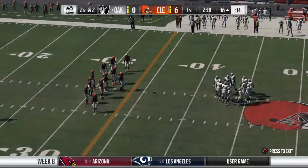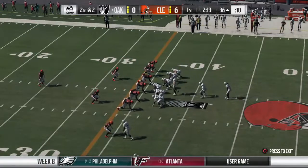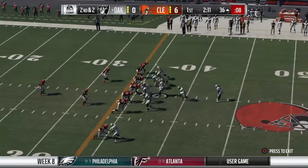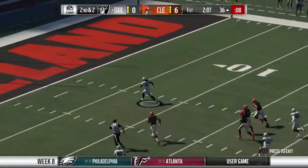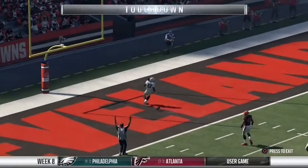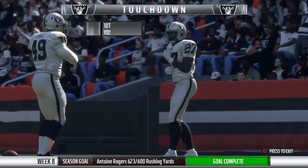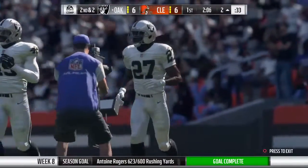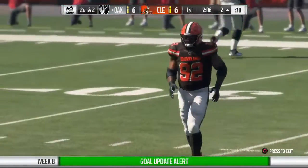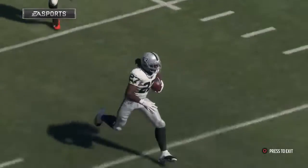And some options here for the offense on 2nd and 2. And he'll give it here to his running back. And nothing but green grass here, middle of the field. And all the way in. Touchdown, Oakland. A great play there, hitting double digits with his 10th touchdown of the season. And the Raiders have drawn even here, and they can take the lead with the extra point to come.